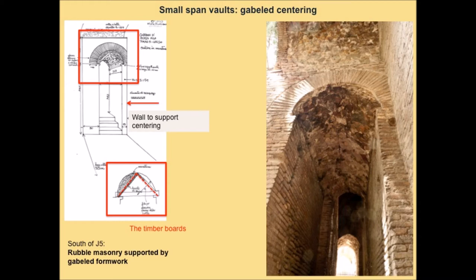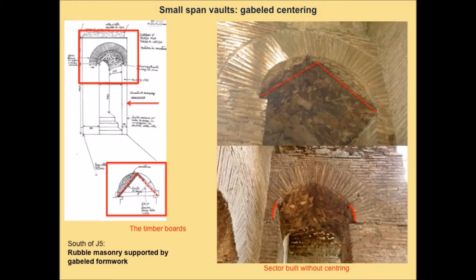But when we look at the intrados of this barrel vault, we find something that is very, very special. This is very chaotic. It's not common. It's, you could say, a disaster. What we clearly understand, if we go to the facing, is that they have used a very peculiar system, using timber boards to make some kind of gable structure on which they created a masonry which has virtually the form of an arch, but is not an arch.